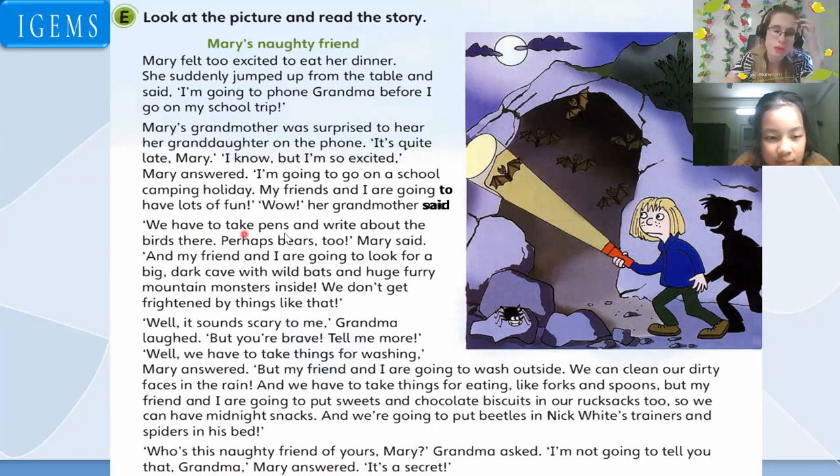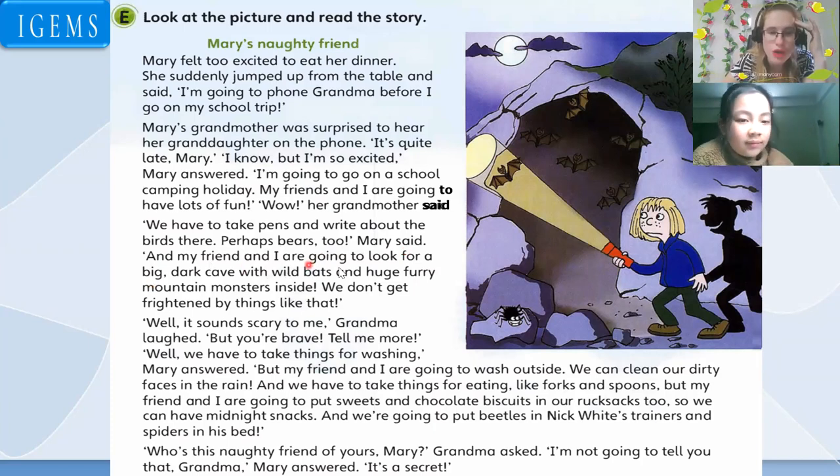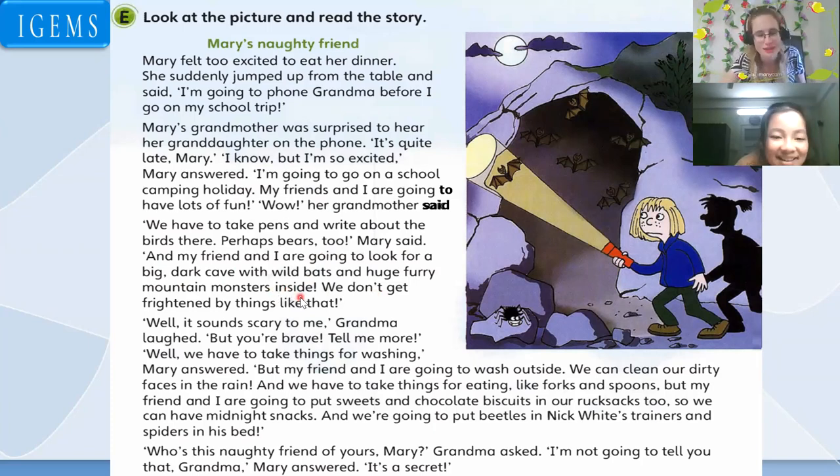We have to take pens and write about the birds there. Perhaps bears too, Mary said. And my friend and I are going to look for a big, dark cave with wild bats and huge furry mountain monsters inside. We don't get frightened by things like that. Well, it sounds scary to me. Grandma laughed. But you're brave. Tell me more.